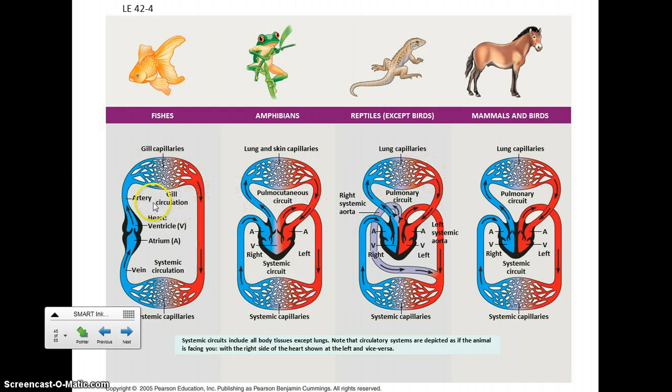When you have a closed circulatory system, you can have different kinds of hearts, from the fish that has a two-chambered heart, to the amphibian with a three-chambered heart, a reptile with a four-chambered heart that has sort of a partial connection between the two sides, and then in mammals we have the four-chambered heart where everything is separate. Notice in the fish that as blood circulates around the body, it only goes through the heart once, whereas in these others, it goes through the heart twice.